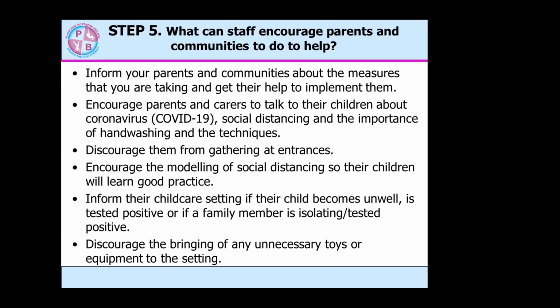and the techniques. Discourage parents and members of the community from gathering at the entrances. Encouraging the modelling of social distancing so that their children will learn good practice, and inform their childcare setting if their child becomes unwell, is tested positive, or a family member is isolating or tested positive, and discourage the bringing of any unnecessary toys or equipment to the setting.